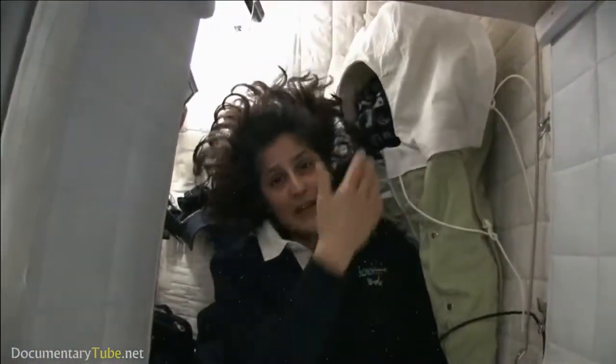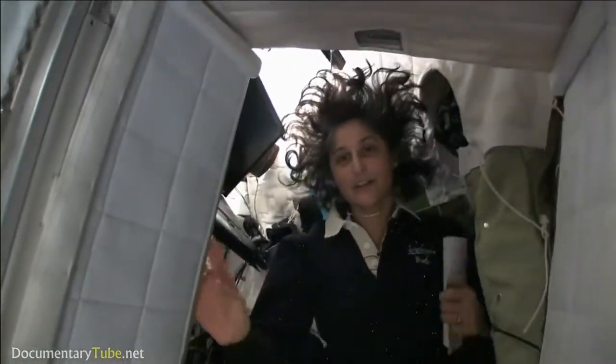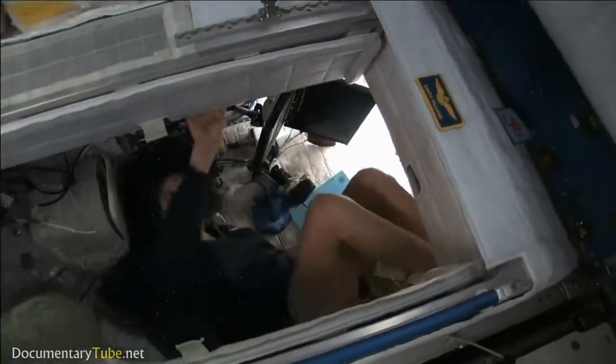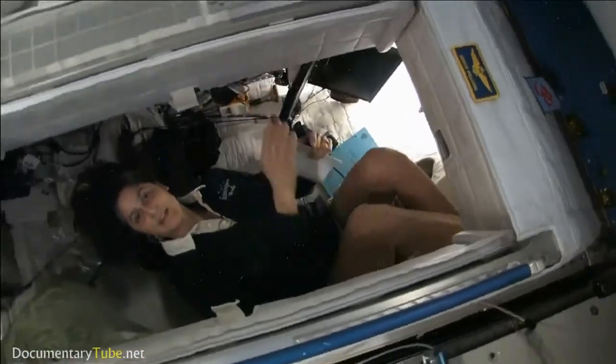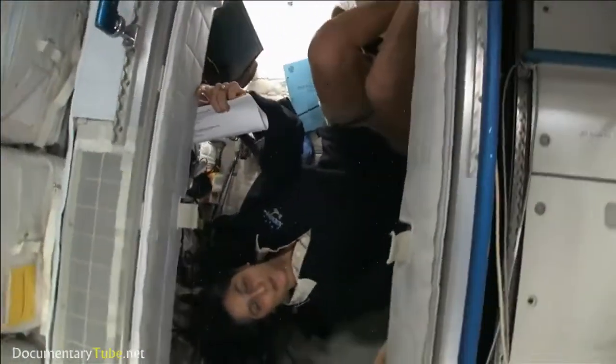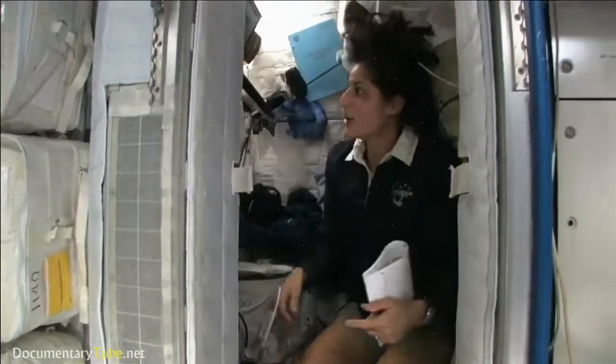But you can sleep in any orientation. I'm sleeping feeling like I'm standing up right now, but like you saw, I'm on the floor. It doesn't matter if I turn over and sleep upside down. I don't have any sensation in my head that tells me I'm upside down, so it really doesn't matter.